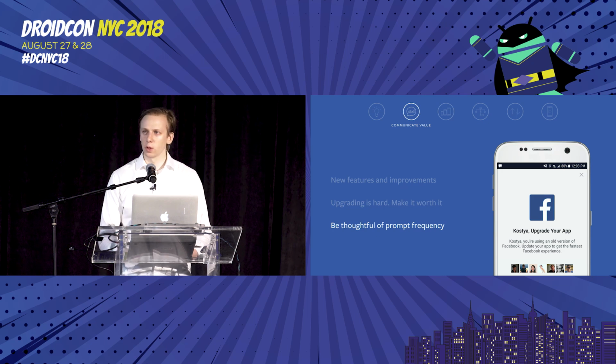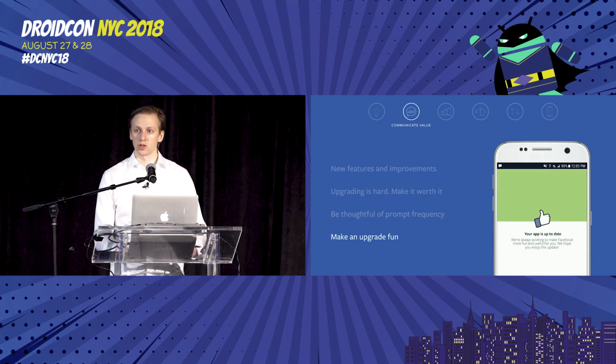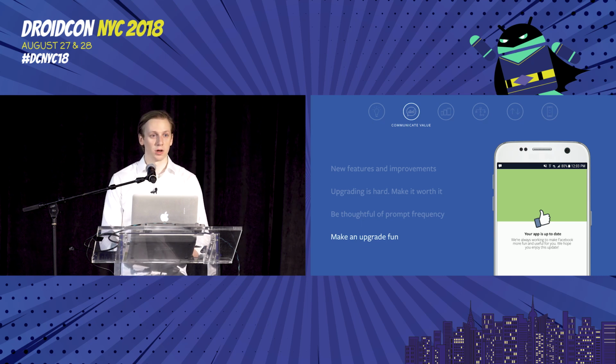Be thoughtful about the frequency with which you prompt users to upgrade. How many versions into the past can you support? Maybe every 2 months, every 3 months, every month. That's a decision you have to make for yourself. Try to make the upgrade fun. Make sure people are rewarded for it. Because remember, in 1, 2, 3, or 6 months from now, you're going to be asking them to do the same thing again.